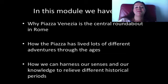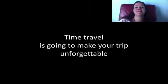In this module, we've seen why Piazza Venezia is the central roundabout in Rome, how the piazza has lived lots of different adventures throughout the ages, and how we can harness our senses and our knowledge to relive different historical periods. Time travel is going to make your trip unforgettable.